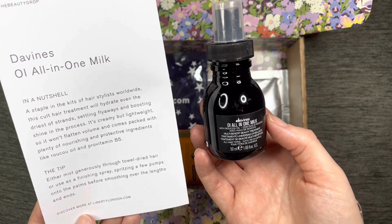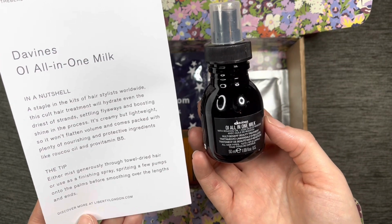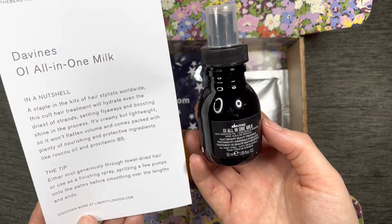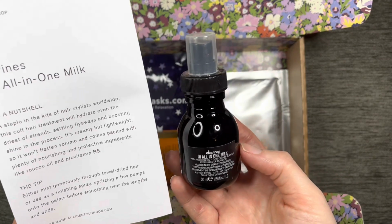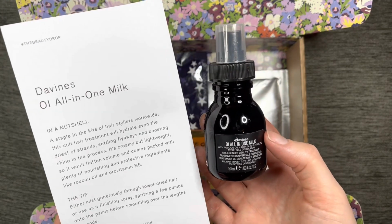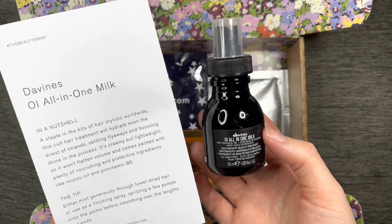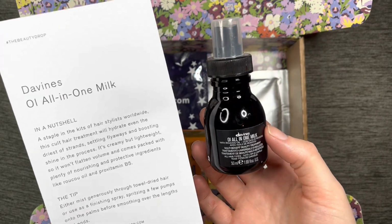It says either mist generously through towel dried hair or use as a finishing spray, spritzing a few pumps onto the palms before smoothing over the lengths and ends. So this is something that I'm more likely to use on towel dried hair before I dry it, but it does sound quite good. And like I said, this is a brand that I have heard of and one I possibly would have wanted to try something from in the future, and this is the kind of product that I do go for, so I'm intrigued to see what it is like.